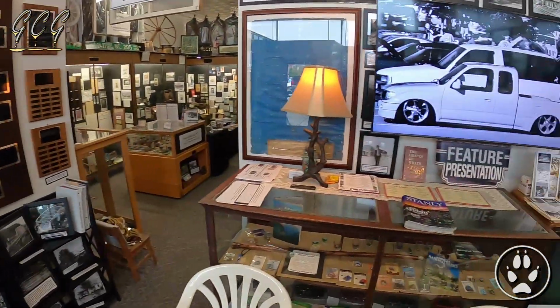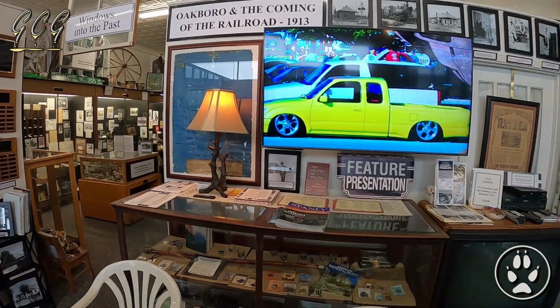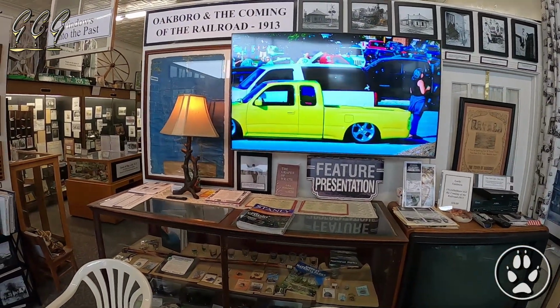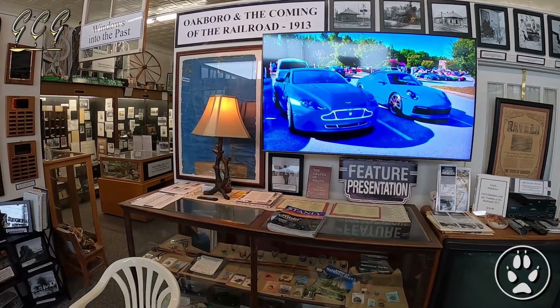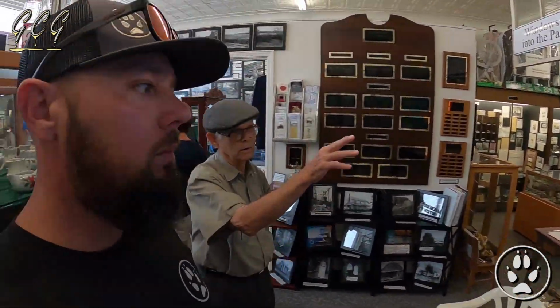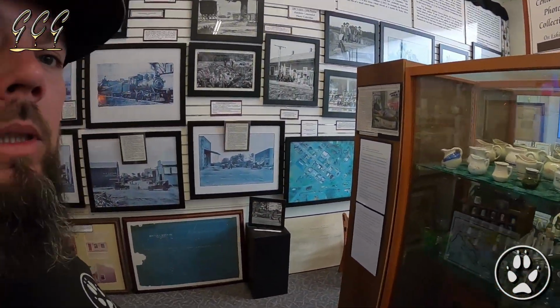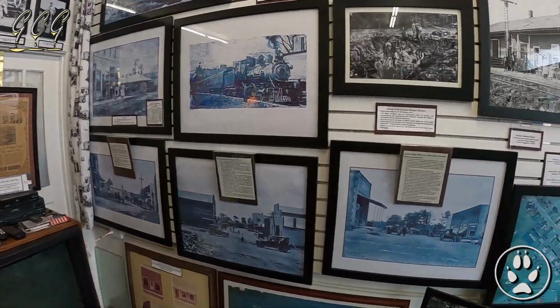We had this just put in last July the 4th, so that we can show stuff like this in this rotating exhibit room. This is a room that changes out about every 3 months. Okay. And so whatever's going on, we can put it on. So every 3 months, this room will change out. Here's some of the history of Oakboro.